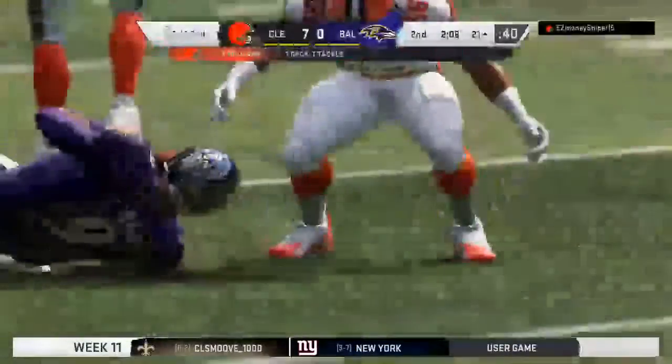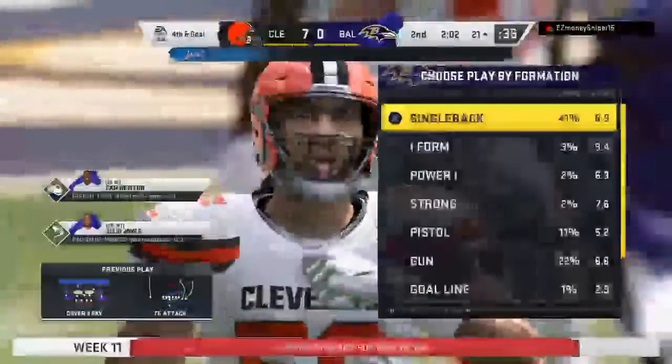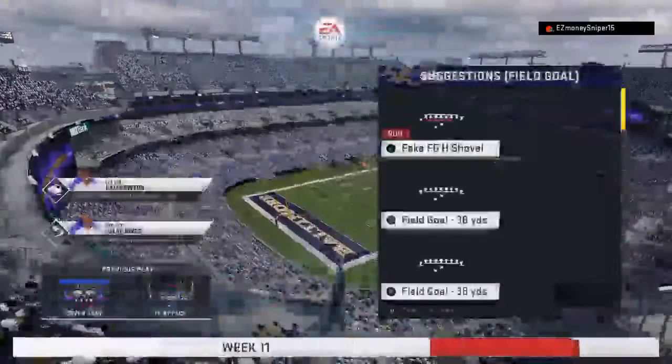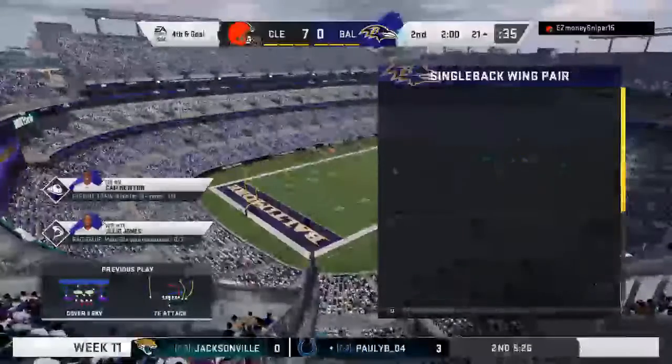And he's taken down, trying to do a little too much, getting outside of the pocket, and it results in a sack. Tim Williams in there to take him down on what will take us to the 2-minute warning. 2 minutes on the clock, second quarter, 7-0 ball game.